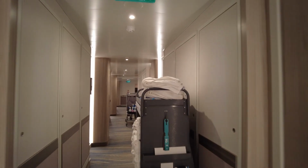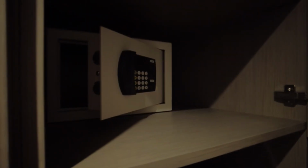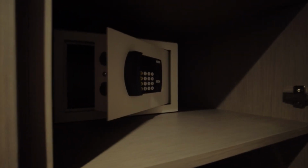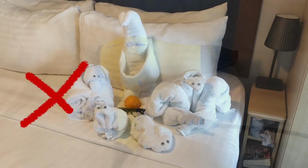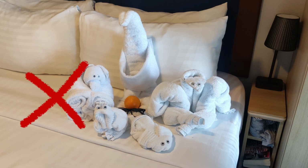hard-working and efficient, and provide 2 visits per day. And it had the best hairdryer ever, but there were no pillow chocolates or towel animals. Now, we were a bit tired on the first night and opted for an early night at 11 p.m. When we got back to our stateroom, we realised we had a massive problem.